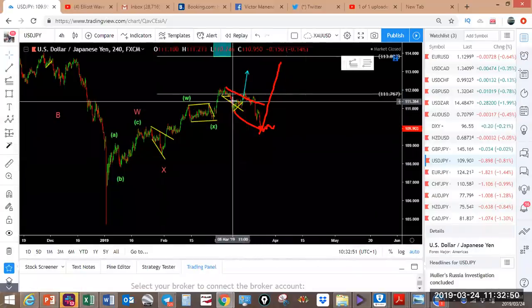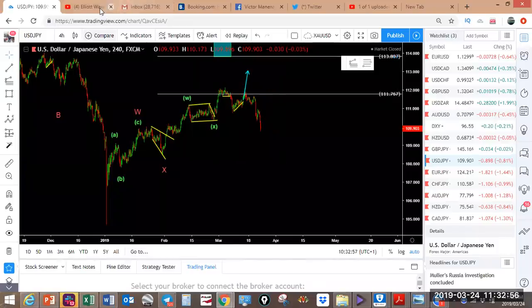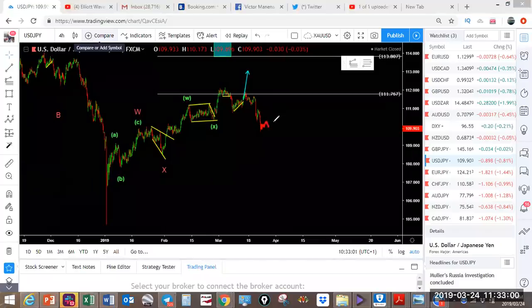Okay, I'm just removing this here now. So keep an eye. This is not confirmation for further downside yet. Confirmation will be a corrective structure. And if we get a pulsing move from current levels, same as we are expecting from pound yen, that structure could still be intact for a move to 113.